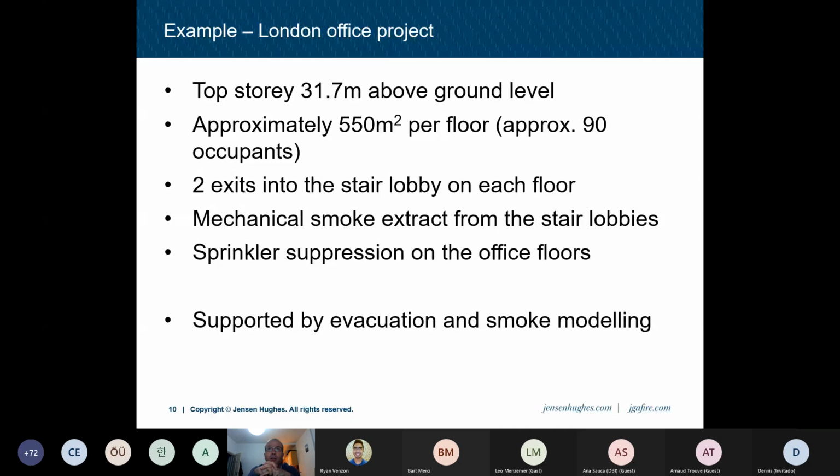So moving on to the project example, this is probably at the upper end of where this sort of approach is feasible. We're just over 30 metres to top floor height, about 500 square metres per floor, which works out at about 90 occupants per floor using UK guidance, and 2 exits into a stair lobby on each floor, but from the lobby there's only 1 exit into the stair. Mechanical smoke extract from the stair lobby, and sprinkler suppression on the office floor plates. And this approach was supported by evacuation and smoke modelling.